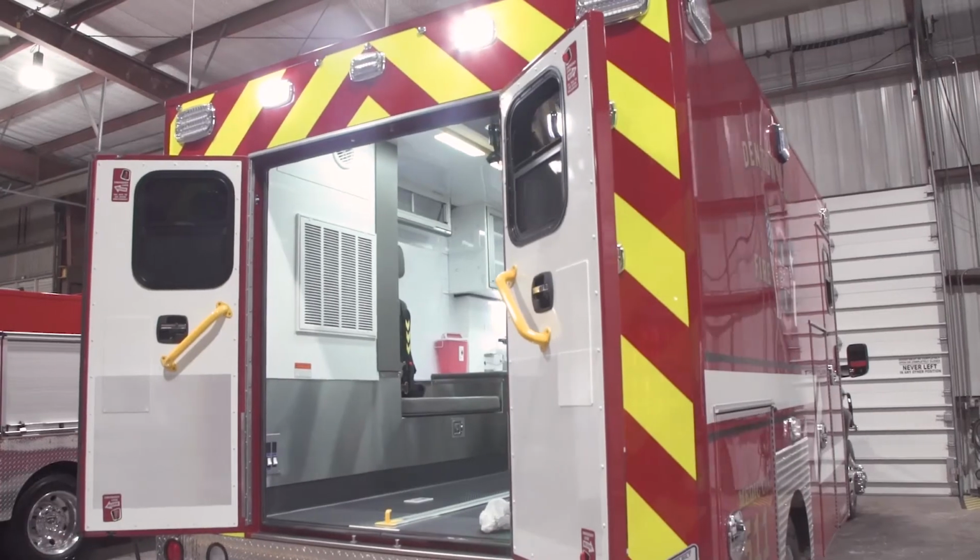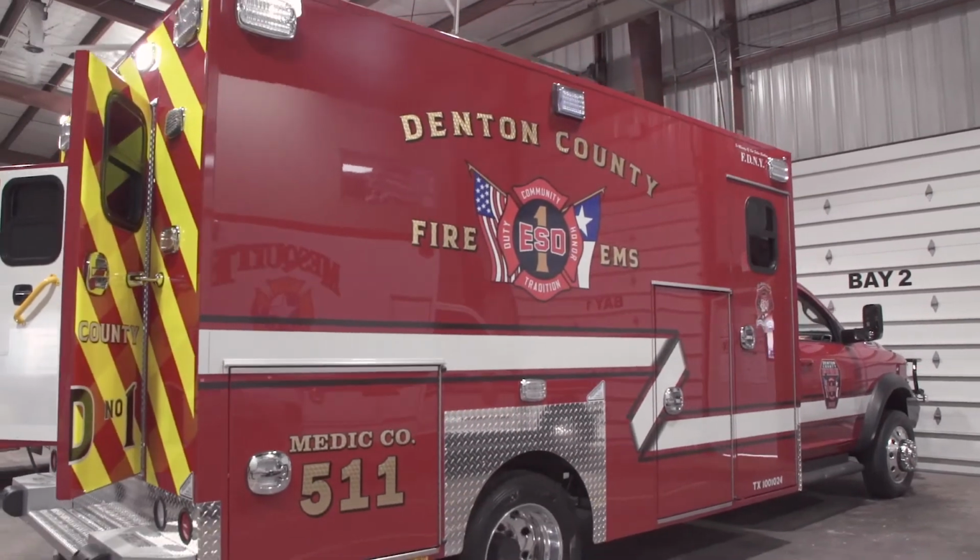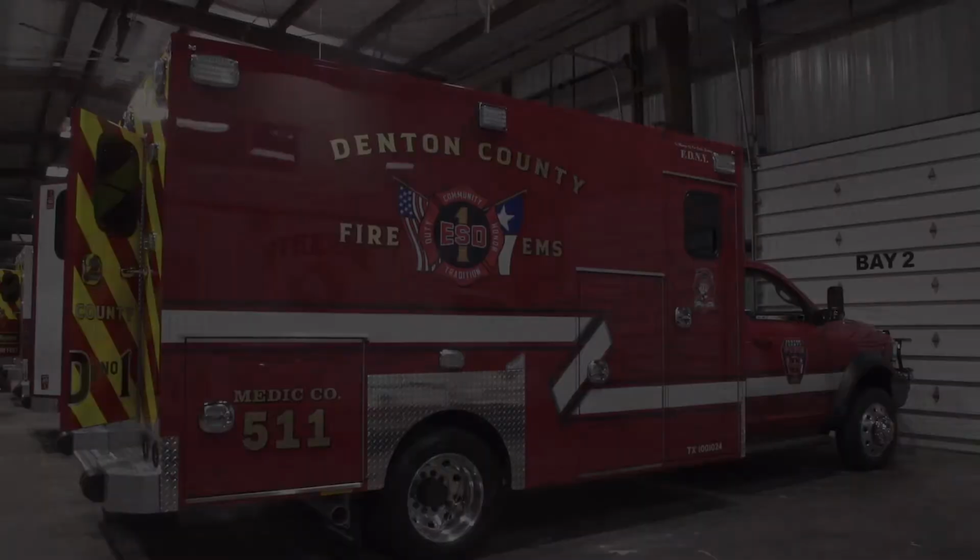When we designed and built this, we allowed all our firefighters and paramedics who are going to be riding this unit to build it. They did a fantastic job, and it's going to be a beautiful ambulance in Denton County. All three of our ambulances are Frazer units. We started in 2008 with our first two, then we remounted another one in 2014, and now this one is going to replace our remounted ambulance, which will go into reserves. So we're fans of Frazer. I couldn't have asked for a better experience.